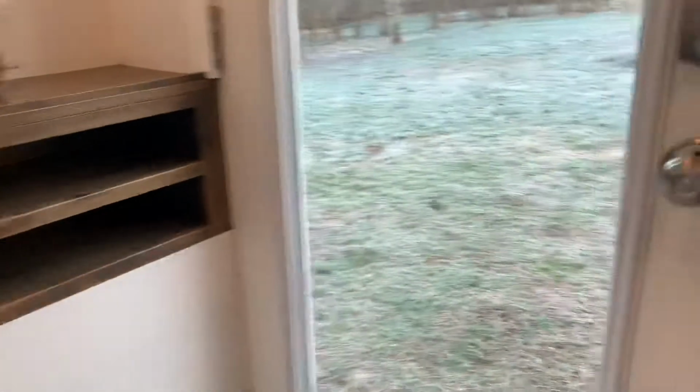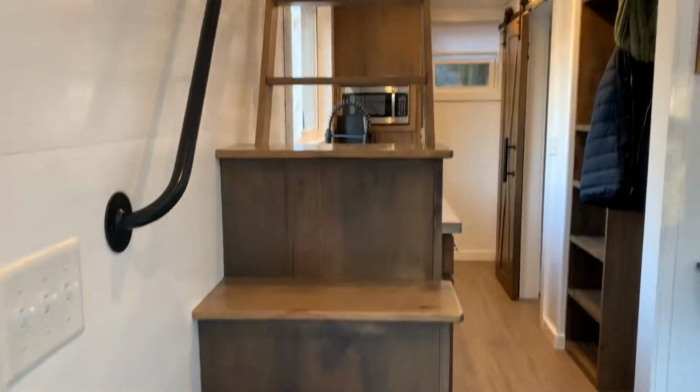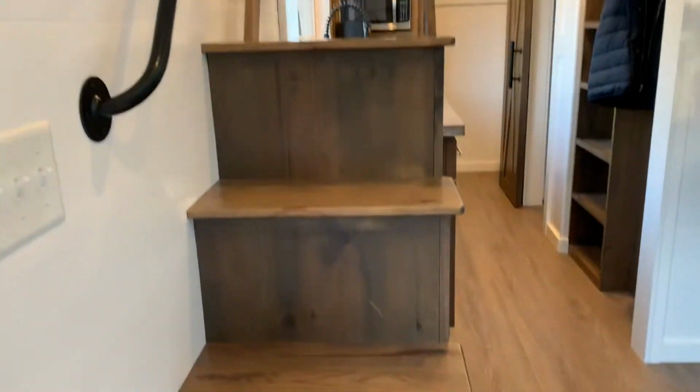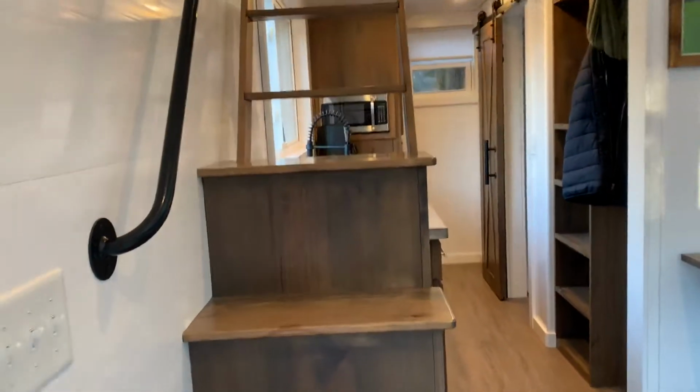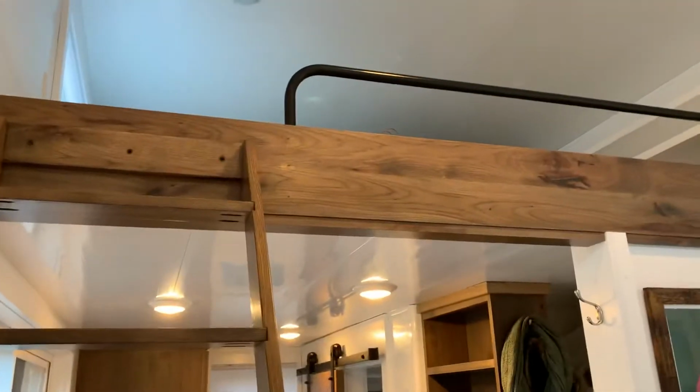Then coming up to the stairs, there's actually half stairs, half ladder, which I'm not a huge fan of. I do see how it gives a little bit more open feel and you can look through the space, and I guess for design it makes sense, but for comfort I don't really think so. It has this nice handrail, which is also up there as a guardrail for the upstairs.